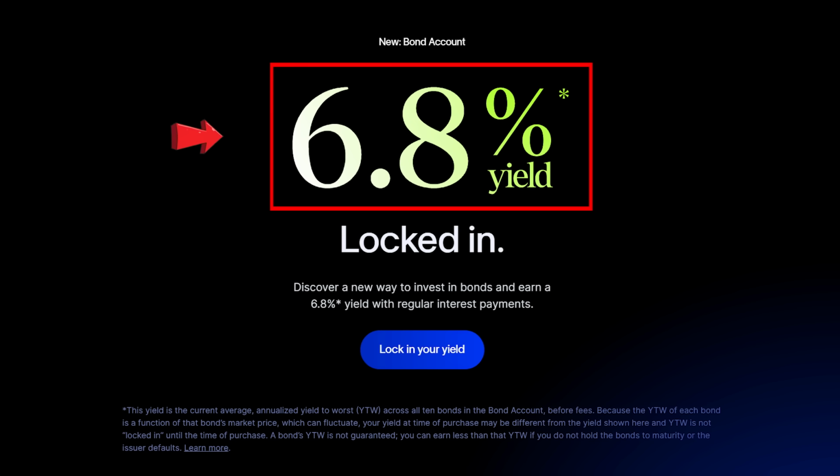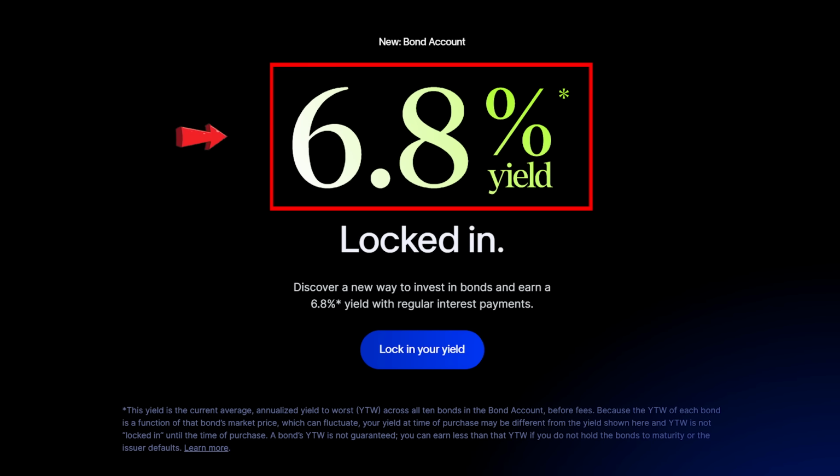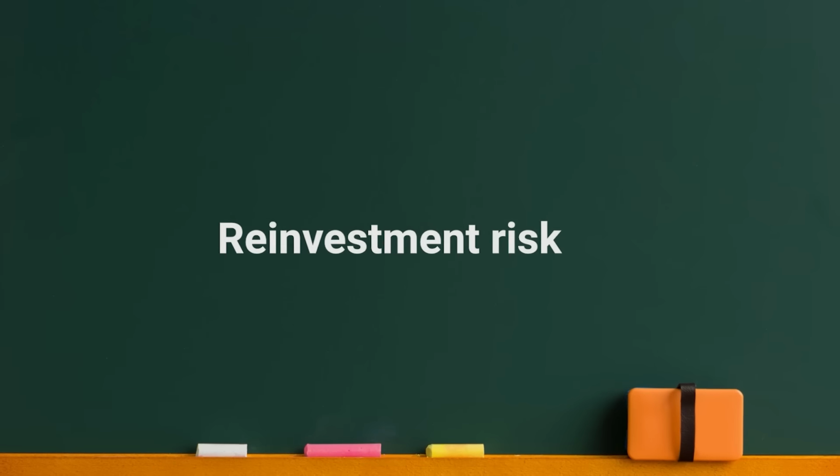And this rate isn't locked in until you actually make your purchase, because the price on the publicly traded bonds in this bond account will fluctuate throughout the day when the bond market is open. And you will only receive this rate until the first of the 10 bonds matures or is called, because you'll have to reinvest the principal repayment from the maturing bond into a new bond. And you don't know today what yield you will be able to get in the future, which is what the financial markets call reinvestment risk.